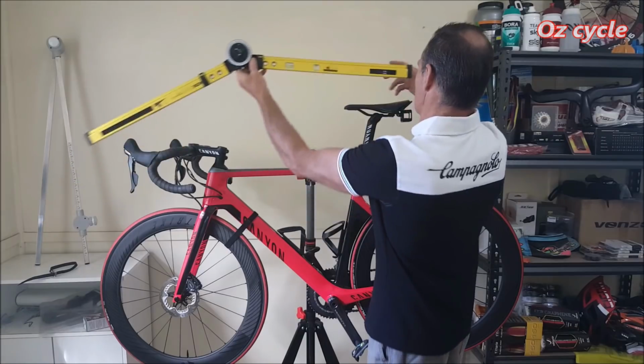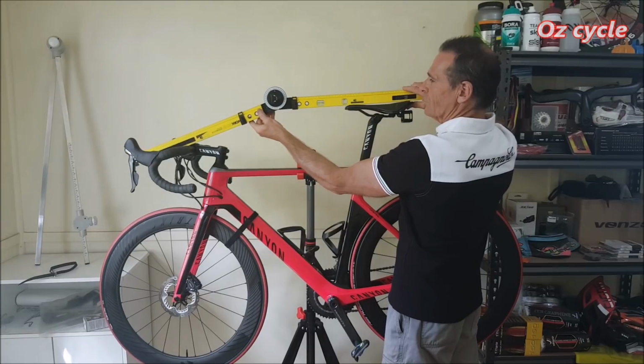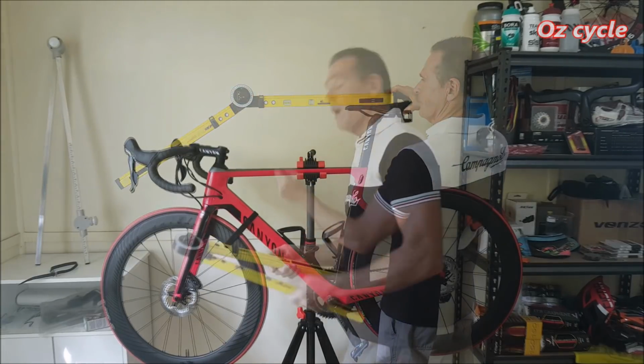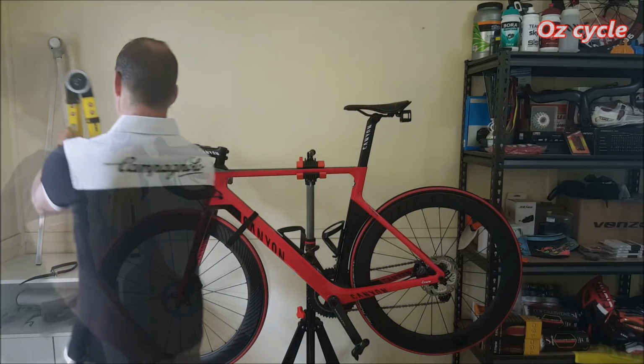You can either put that on your other bike, compare it, or you can read that reading and record that, whatever it is. Again, same thing, if you slide it back, you can measure it from the back of your seat and it'll give you a different reading, or you can put it exactly on that line, which is a better reading again. So if you've got one of them, well and good, or if you've got one of these.